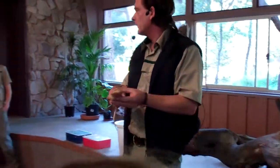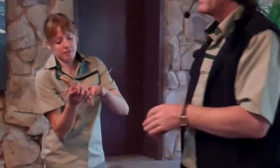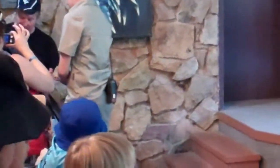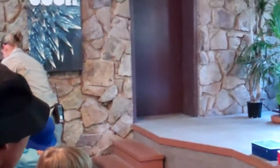The dragon lizards are a bit more prominent on the landscape. This is a bearded dragon that Veronica will bring along for you to have a closer look at. A lot of people confuse the bearded dragon with the frilled lizard. The frilled lizard is a much bigger lizard. It puts up a big frill when it's frightened. It's well known around the world. It's one on display in the reptile house.